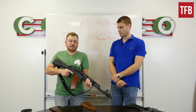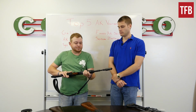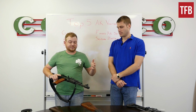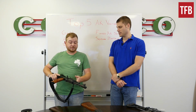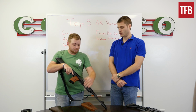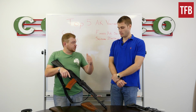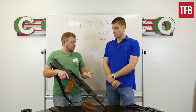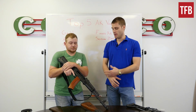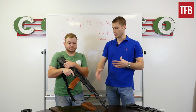It's light, it's handy, it shoulders well. I'm not particularly fond of the sights, but that's kind of a ding that I give to most. Well, two out of the three that we have remaining. The furniture is something else. It does handle the heat a little bit better than the wood does. Right. The 74M marked Russia's departure from wooden stuff to polymer, which is kind of cool.